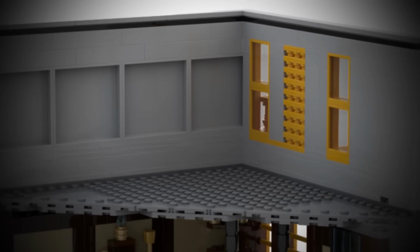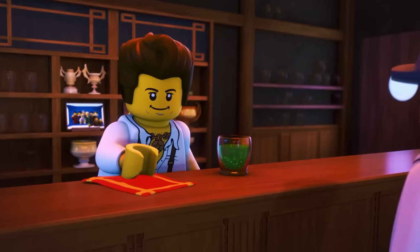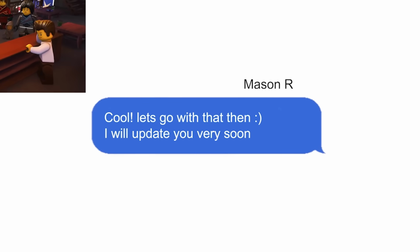The only issue, however, is the massive void at the top of the building, which, after a long bit of thinking, I decided to, drumroll please, turn into a pub. Nothing says kids' toys and Ninjago like alcohol. Basically, if you don't know, in the show, Dareth actually owns his own bar called Laffy's. So once more, I went ahead and sent Mason another photo of Laffy's bar from the show, and he said, cool, let's go with that then.